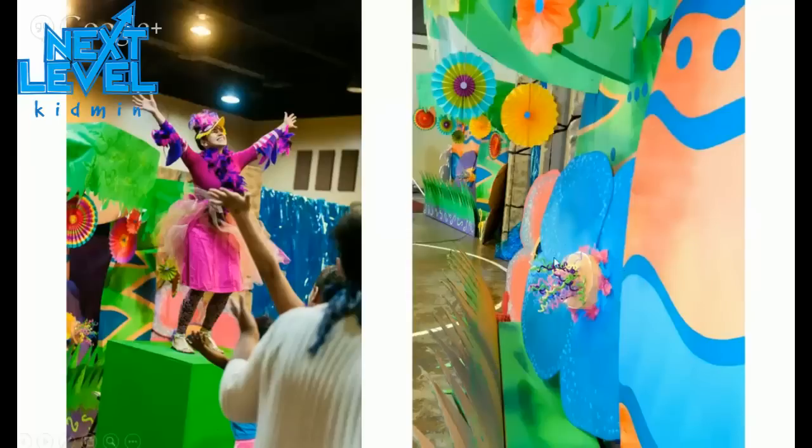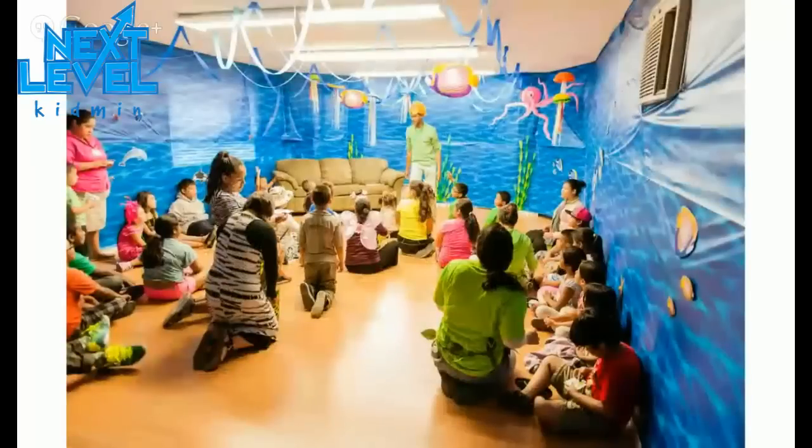If you want to go to the water room, I'll show you guys. Oh, you know what? I didn't get a picture of outside. But in here, the water room, you'll see the octopus way in the back, and you'll see some jellyfish hanging.